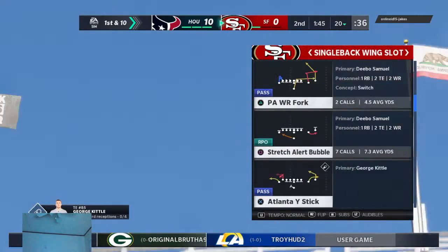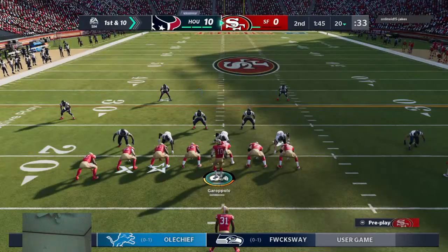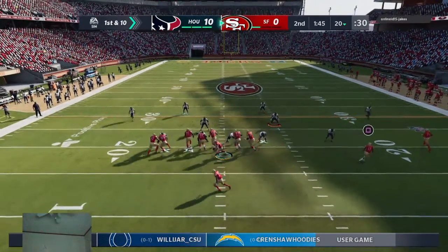The Niners take over first and 10 at their own 20-yard line. The 49er offense set to get this drive underway. They've had it twice. They've punted twice. Not the start they were hoping for.